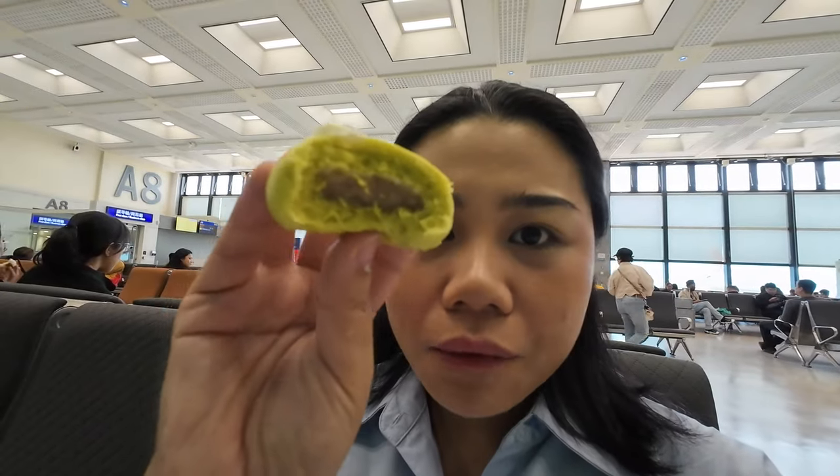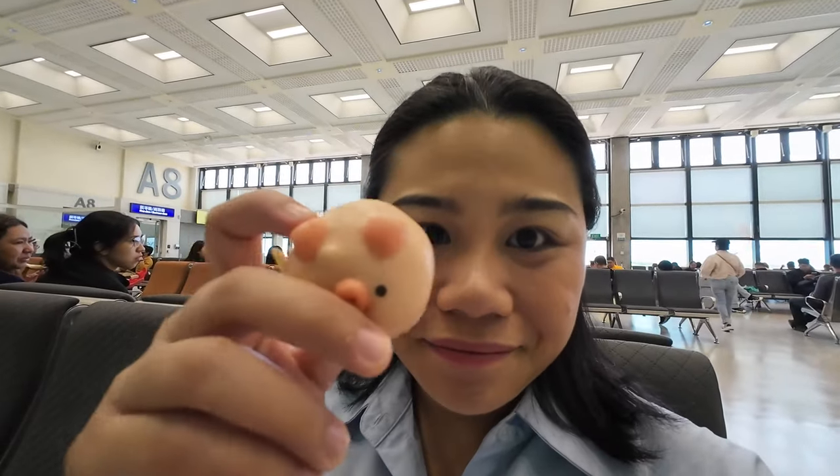Okay, now we're gonna try the frog. Basically, I'm gonna try them all before we leave. Mmm. I think I liked it the most. It's taro. The last one's the pig. Let's try it. I like that too, it's red bean.